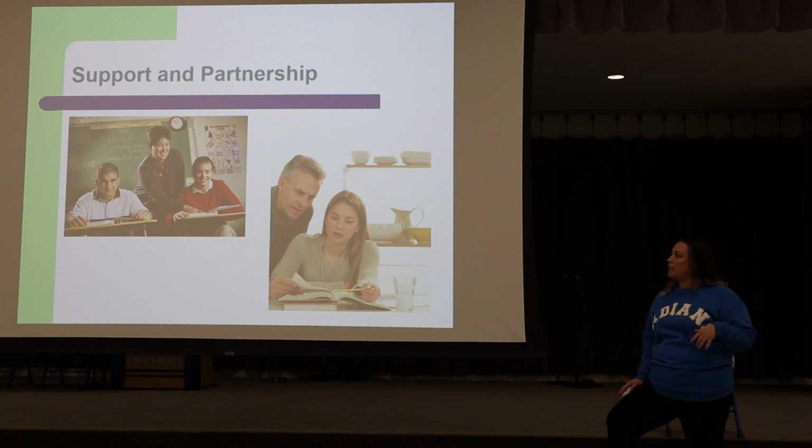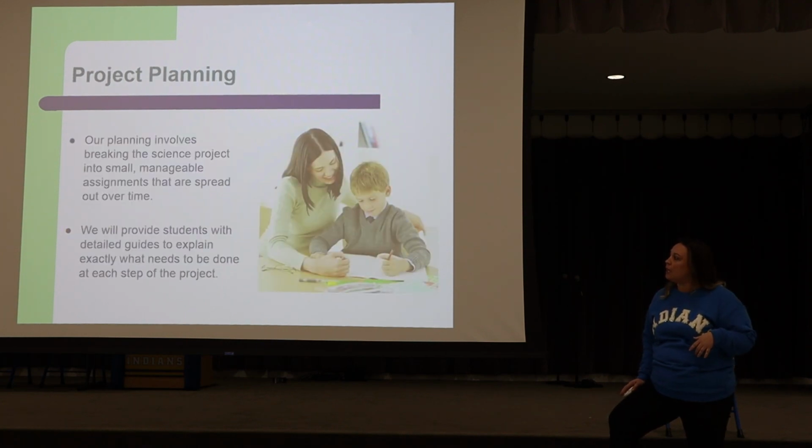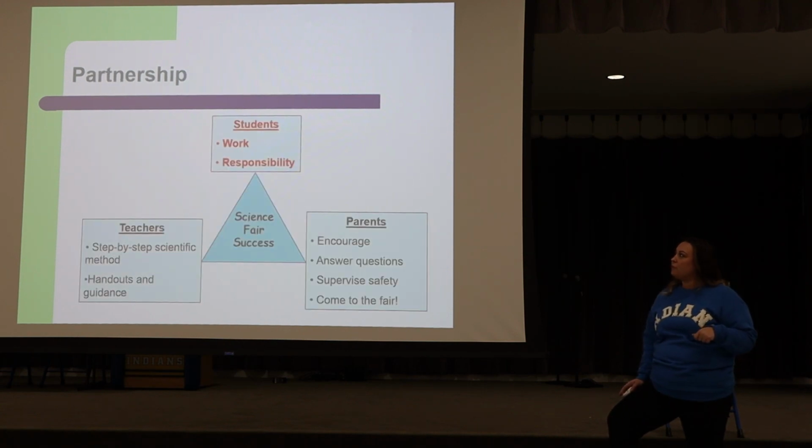So where does that support come in? Well, the first step in your science fair project is actually planning it out. Okay, so that's where their teachers can help them find a topic and help with that plan. That's where I can help as well, any questions that you have.